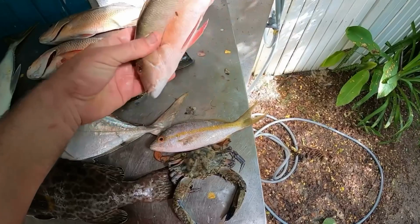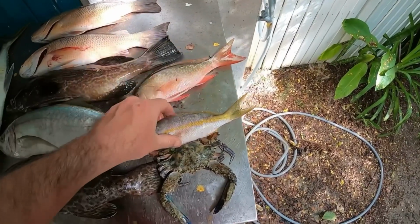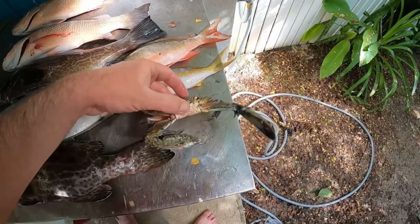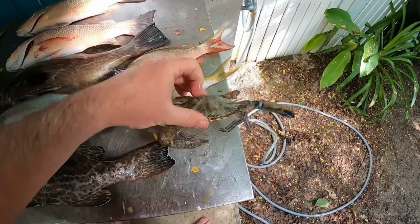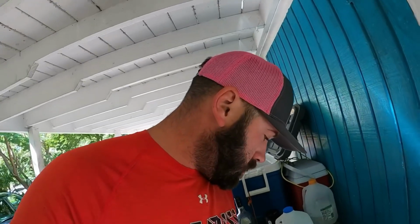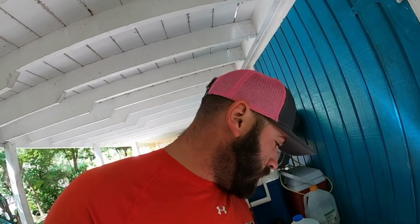I almost feel bad keeping him, but I love little fried muttons. Little yellowtail. Probably use him for bait. And this big honker of a blue crab. Look at the claws on this guy. Yeah, so I don't know. I guess I'm gonna do a grouper. Yeah, I think I'm gonna do a grouper for dinner. Maybe like a curried grouper.